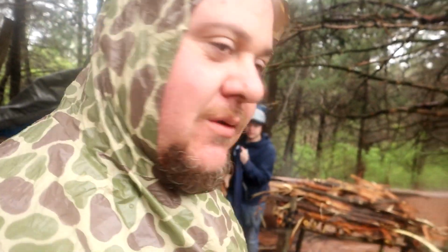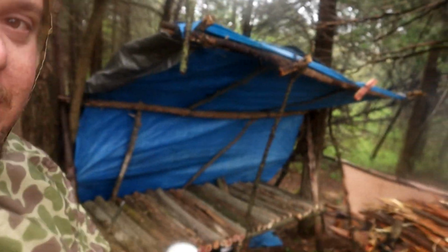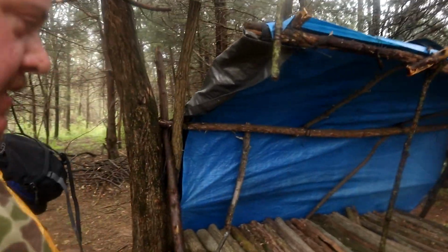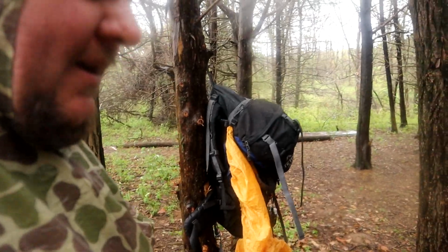If it ain't raining, we ain't training. That's what Corporal Sean Kelly would say anyway. Bushcrafting in the rain does give you a good chance to really practice your skills. Just like building something to protect your fire and building a shelter that stays dry. You'll notice those logs are all dry. My bed stayed nice and dry. And yeah, it worked out pretty good.